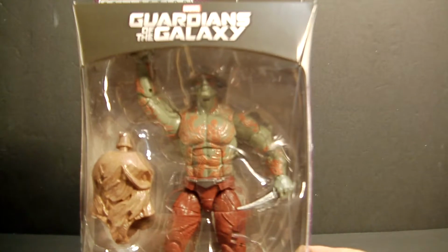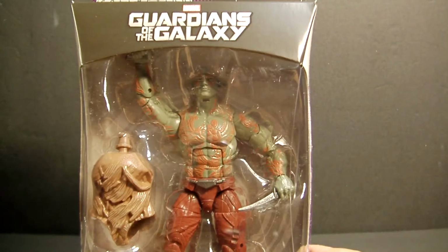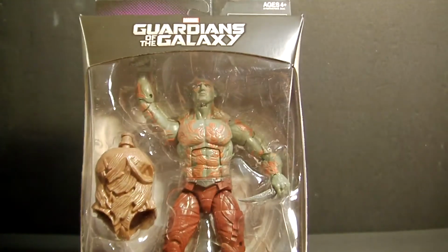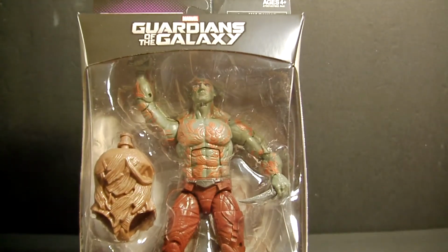So I asked her if I could look in the box. Obviously, there's 8 in the box. The 2 copies were obviously Star-Lord and I believe it was Iron Man. And obviously, I didn't need 2 of those guys, so I just grabbed the 6 that I needed. And that was it. I asked her first for the price.